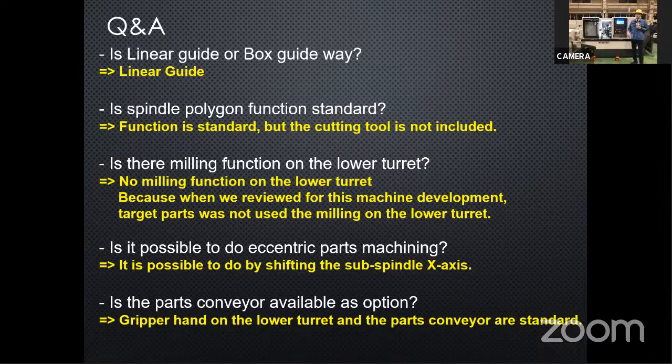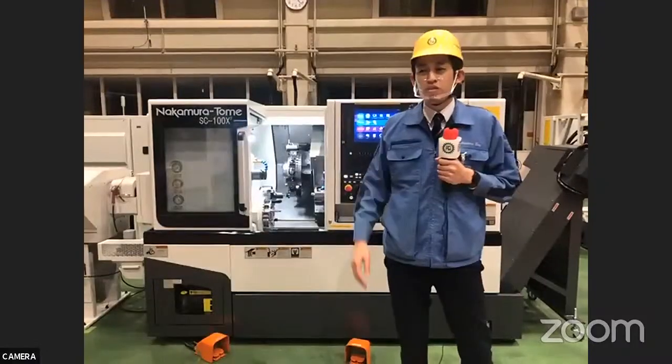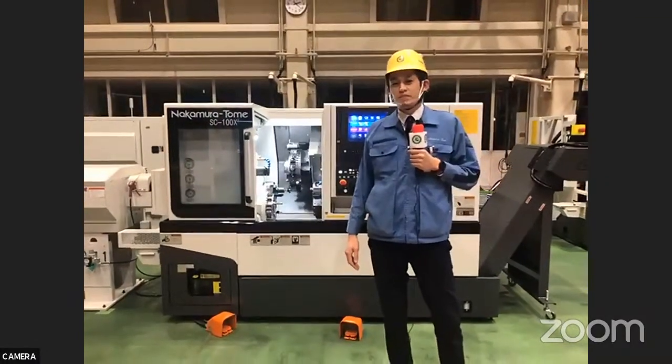The last question was about whether the parts conveyor is available as an option or not. The parts conveyor is included as standard, along with the unloading gripper on the lower turret. The parts conveyor is also featured as standard, and is stored inside of the machine. That is all about the typical questions we received in the past.